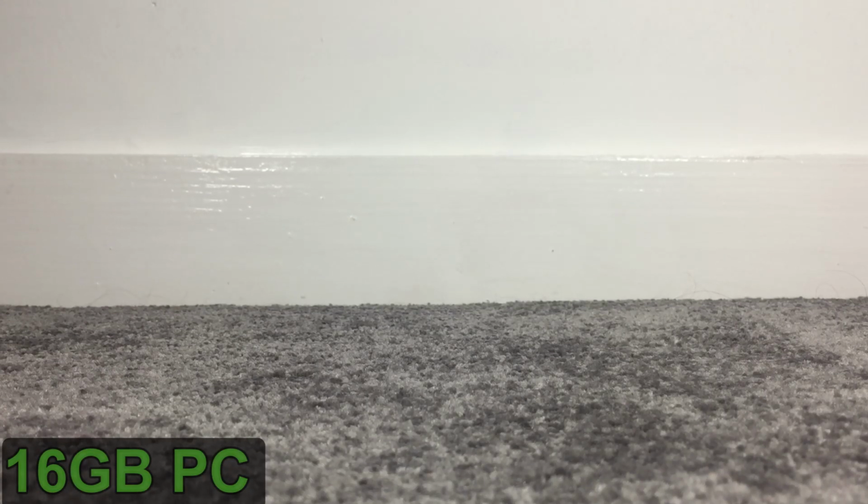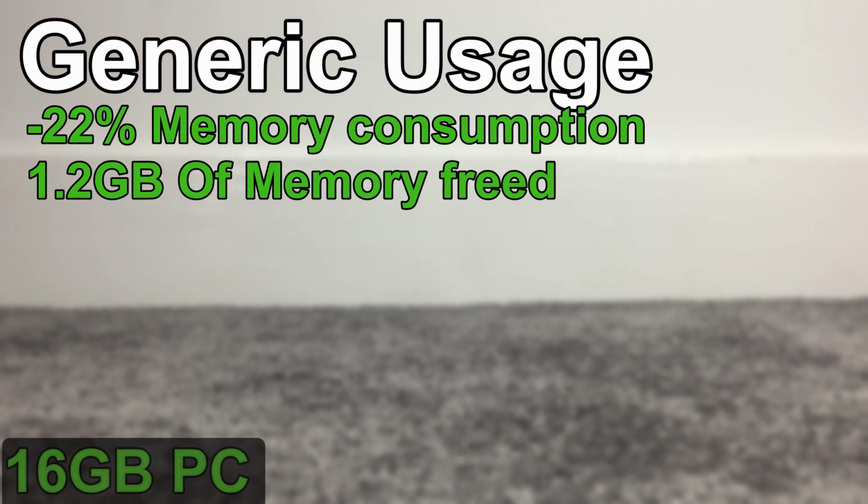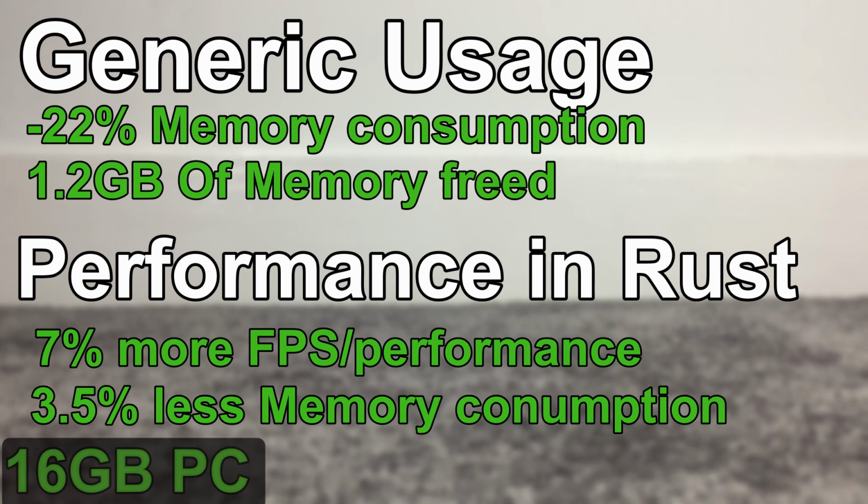So, at the moment, Clearmem does what it says. On my computer, it reduced memory usage and made Rust perform slightly better. Let's see what it'll do for a 4GB laptop.